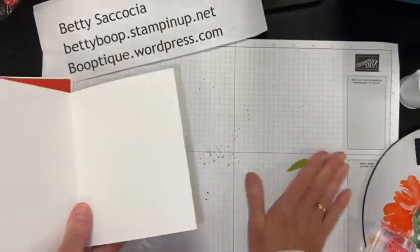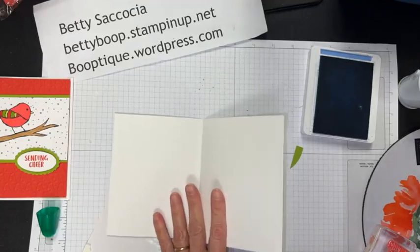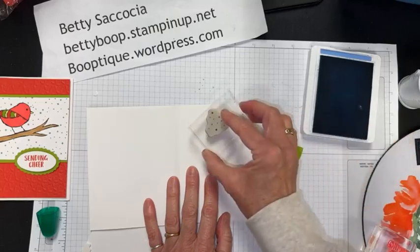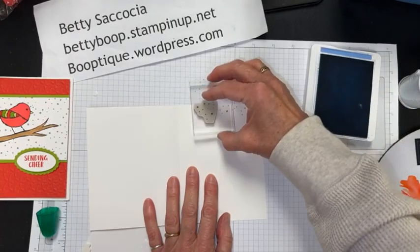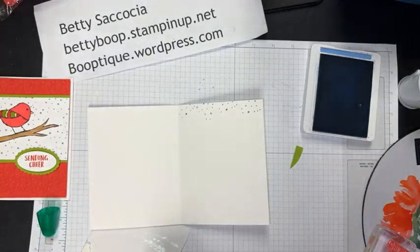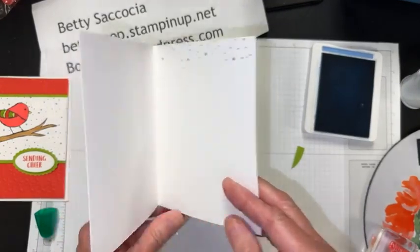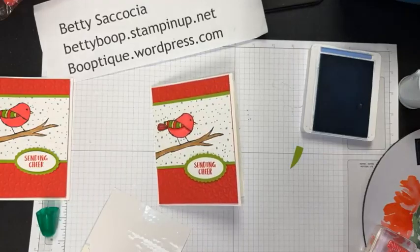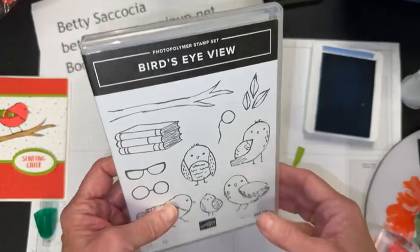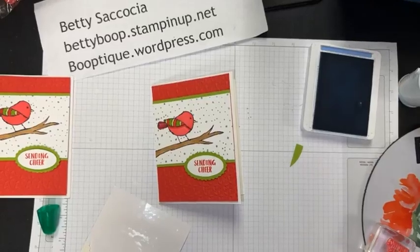Okay, so why not? Let's put some snow on the inside. That'd be a fun little thing to do. Just gonna put some at the top, like so. Like it's kind of the beginning of the snowstorm. I'm not gonna fill the whole inside with it, but there you go. Sending Cheer from the bird's eye view with a little help from the Sending Cheer stamp set, as well as the owl stamp set with the snow. All right, that is it.